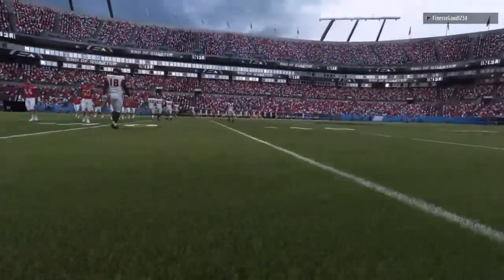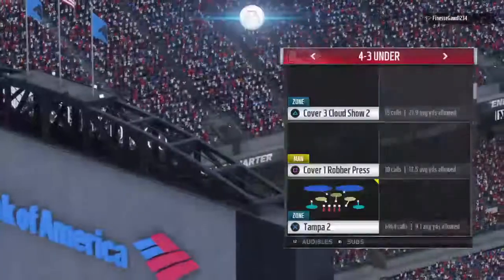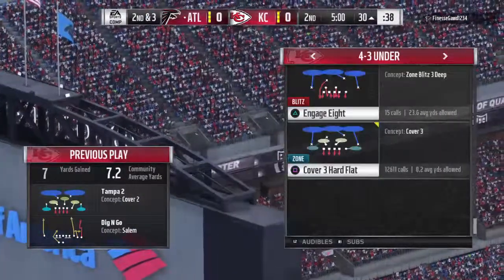Alongside Charles Davis, Brandon Gaudin, it's the Falcons in possession to begin quarter number 2. They're looking at a 2nd and short yardage to start things out.